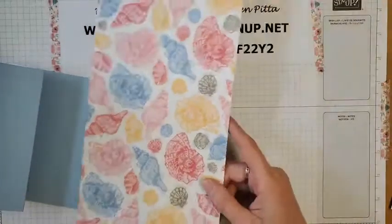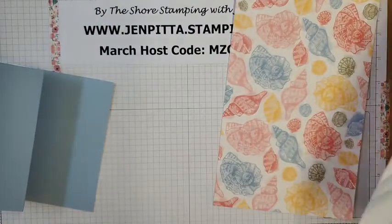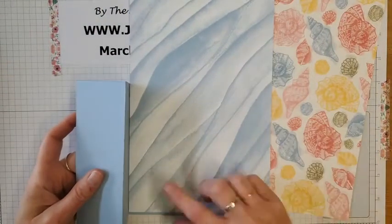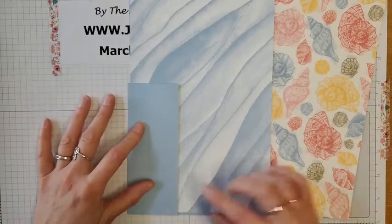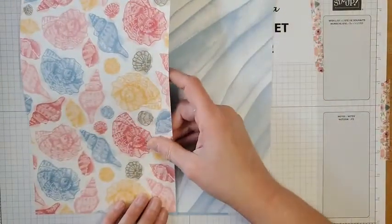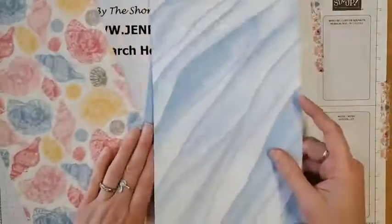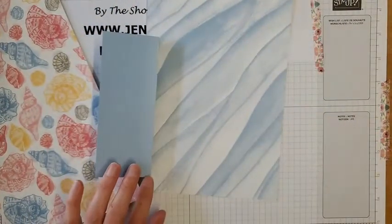Well, that one's kind of pretty too, but it's a little too, maybe for the smaller piece. Actually, maybe what I'll do is I'm going to use, because I'm going to put a piece of white inside, so maybe what I'll do, yeah. Let's do this. Let's cut this piece for the background. So I'm going to cut this 4 by 5 1/4.